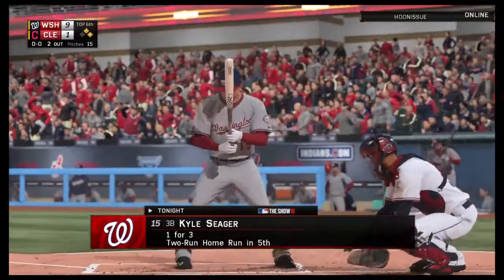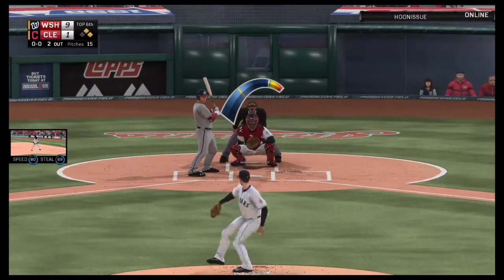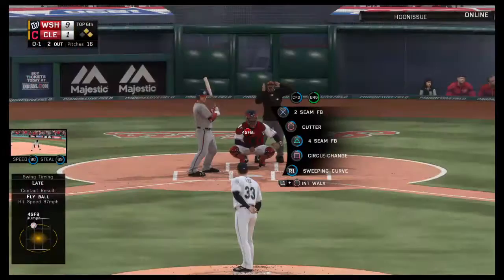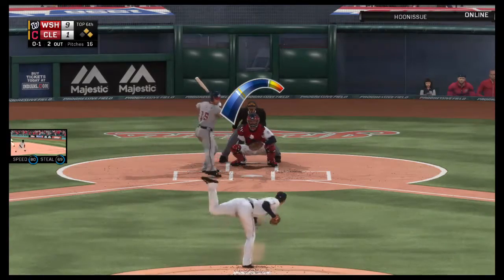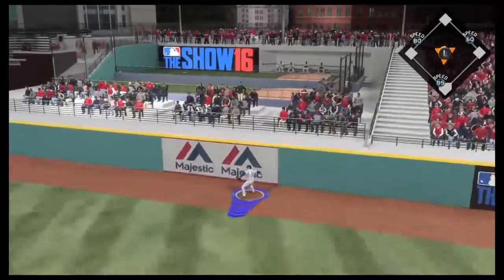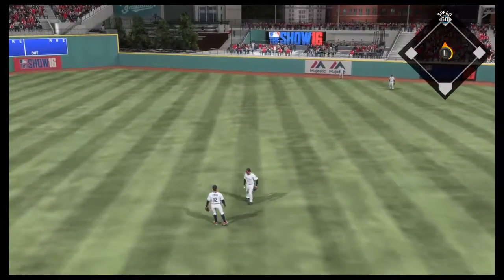Kyle Seager steps into the box, and we'll see what he can do here. 2 on, 2 away, 2 home in the inning so far. Well, this could be a huge inning or maybe the end of the inning. This is a pivotal at-bat in one of the turning points of this ball game right here. 2 down, runners at first and second. Stung into the gap in right center for what should be extra bases. Around third and being waved on home. And the run is in to score from second. And the run will score all the way from first.